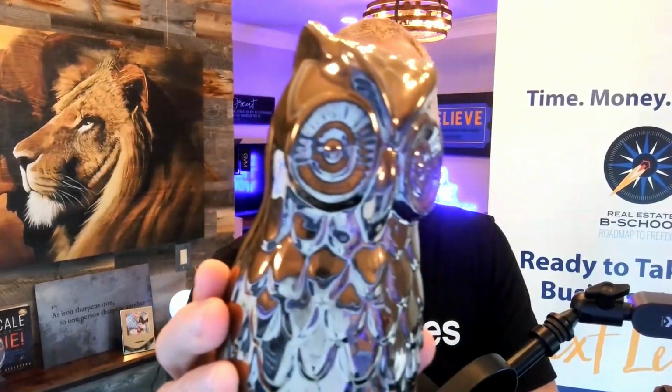The other prop I have is this guy. I forget who gave me this. But the contrast here is that in business, there are all these squirrels: AI, a lead gen system that promises the world and doesn't deliver, all the bold promises, like give me your money and I'll get you all the closings you need. That's the squirrel.